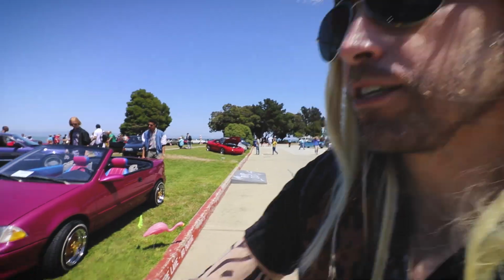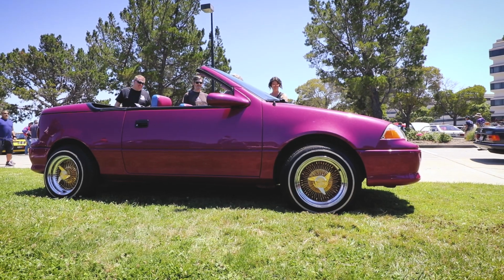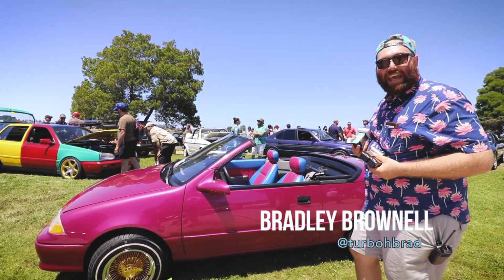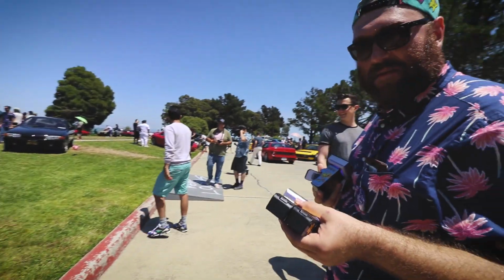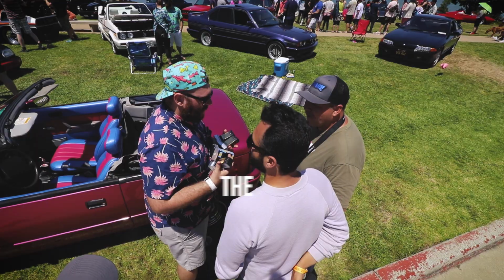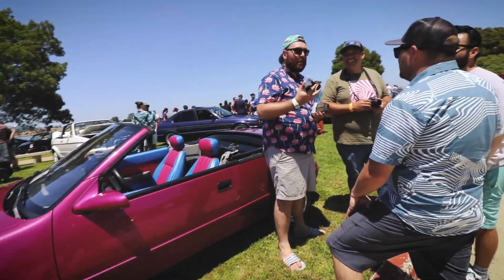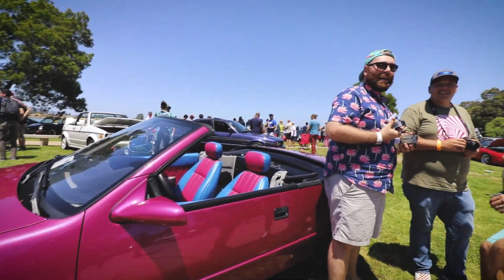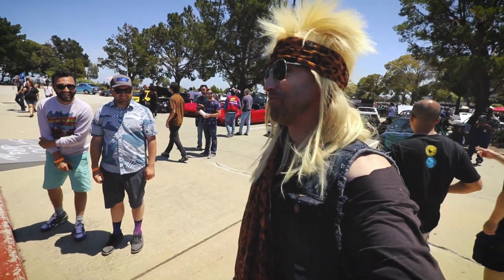One of my favorite cars at the show is a Geo. Look at this thing. It doesn't get much more rad than this. No. So you're walking around trying to make decisions right now then. Yeah, it's hard. Import is up there. And then we need raddest dressed. Who could possibly be raddest dressed? I don't think so.